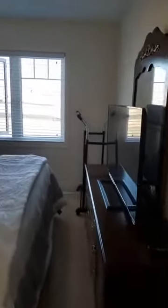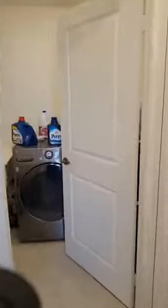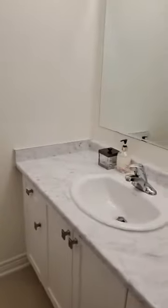Bedroom number 3. Again, very generous. King size bed here. Double closets. Wow. Beautiful east facing windows. Get the morning sun. And again, a double closet as well. So when we're talking about storage, folks, we're not kidding. Nice 4-piece. Bedroom level laundry too. Love that.